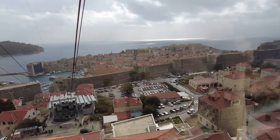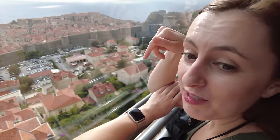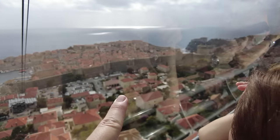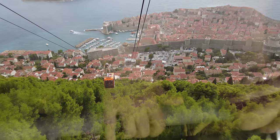It's very quick too. We have 15 minutes for our lunch reservation, and I think we're going to make it. I was worried this thing was going to be slow. Yeah. You can see the city wall there. That looks so cool. Whoa. There goes another cable car.